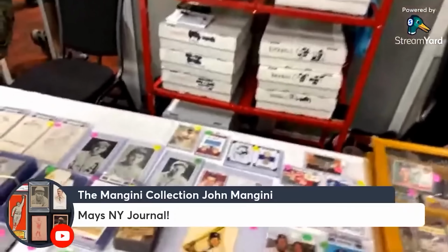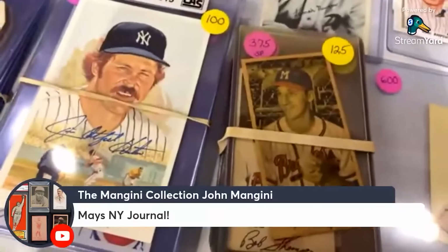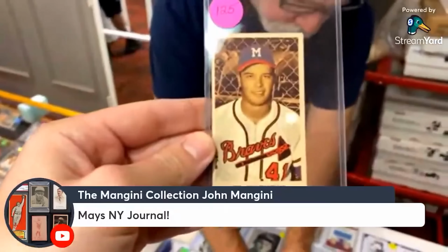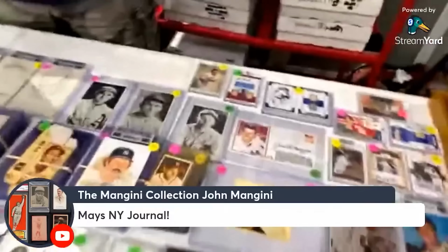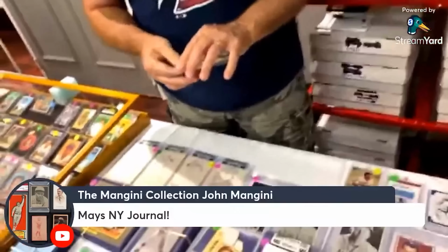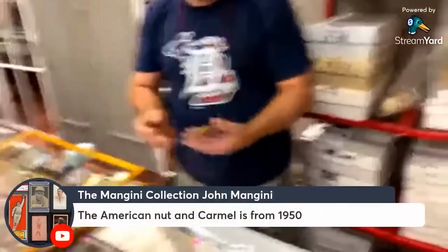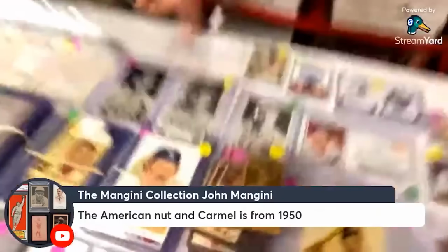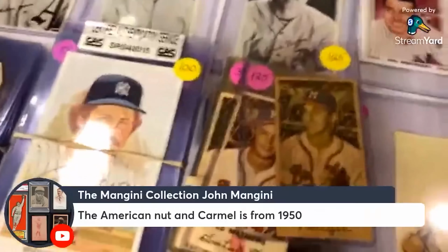And if you guys like Spawn as well. I'd do 50 on that. He said he would do 50 on that one. Spawn's a little discolored. He said this is from 1950. See, I told you he'd know it. He's an expert on all that stuff. So if anyone wants the Matthews or the Spawn, they are 50 each.